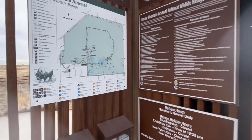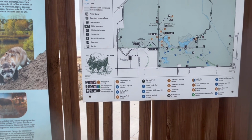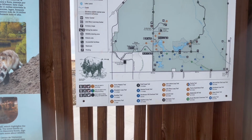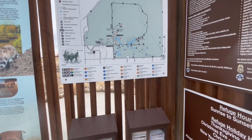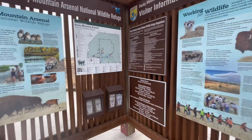And so most of the areas you cannot have a dog. But see, this one here says that you can have a dog on the leash. I would say most of them are just the ones near the wildlife, that they don't want you having any pets around. So let's go see what we can find.